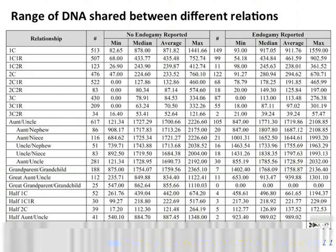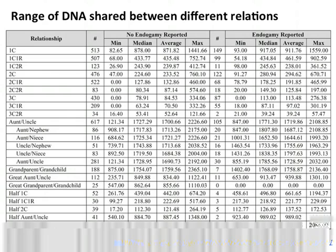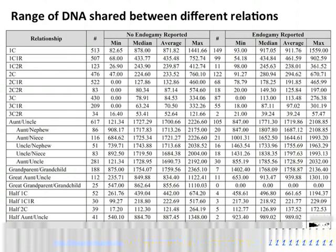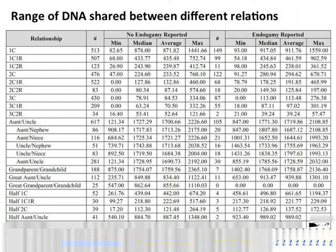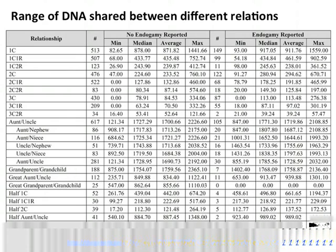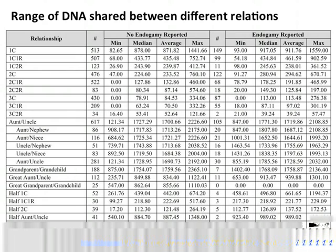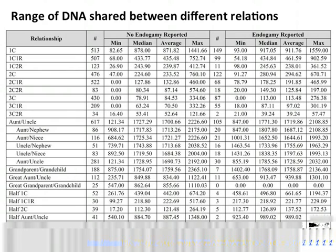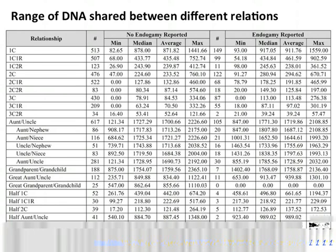552 people have reported on the amount of DNA that they've shared with second cousins twice removed, and it gives you the minimum amount of 0, so sometimes they don't share any at all. The average amount is about 130, and the maximum amount observed for this relationship is 460 centimorgans. So that can be very useful indeed. These are when no endogamy is reported, and these are when endogamy is reported as well. So it's a very useful sense check to look at these tables.